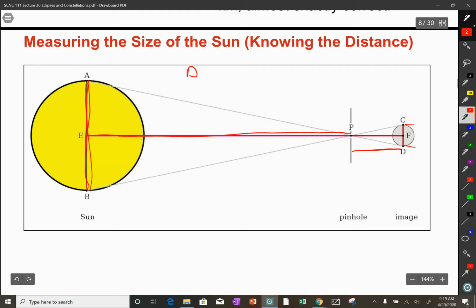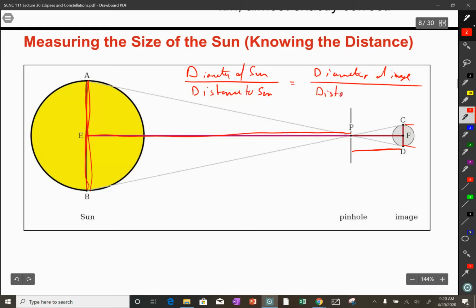So you put diameter of sun divided by the distance to sun is equal to the diameter of the image divided by the distance from pinhole to image. Now, this has two unknowns for the sun, the diameter of the sun and the distance to the sun. So you have to know the distance to the sun if you're going to calculate the diameter of the sun. But that's how we actually could measure the diameter of the sun if we know the distance. That's what we would have been doing in lab.